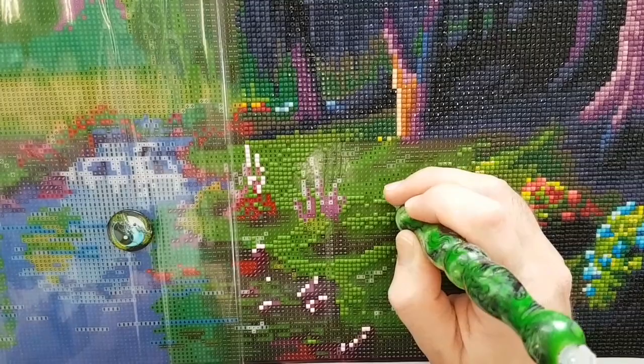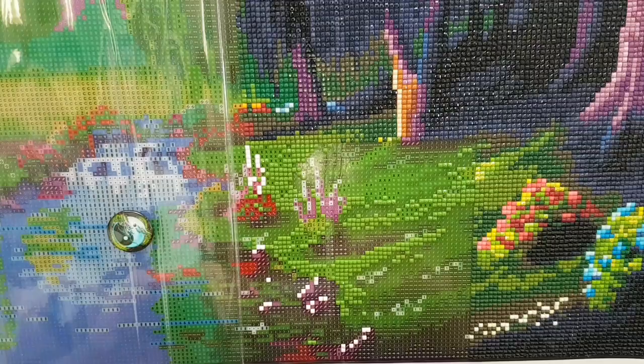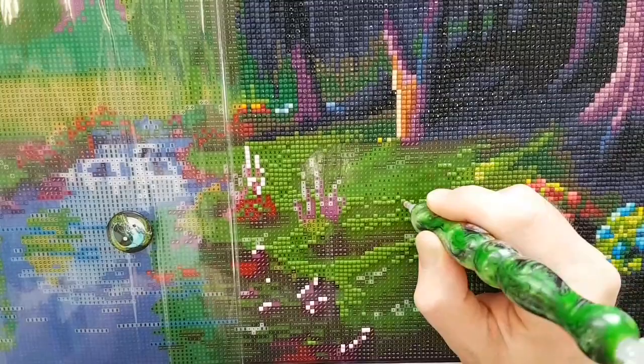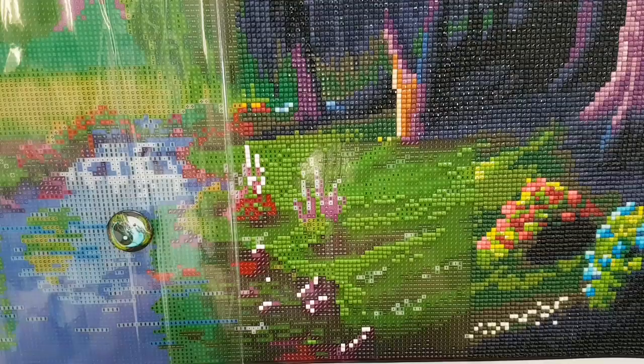The adhesive seems to be slidey in some places here on the canvas for some reason. Nonetheless, the drills still attach, but yeah, it's just kind of weird.